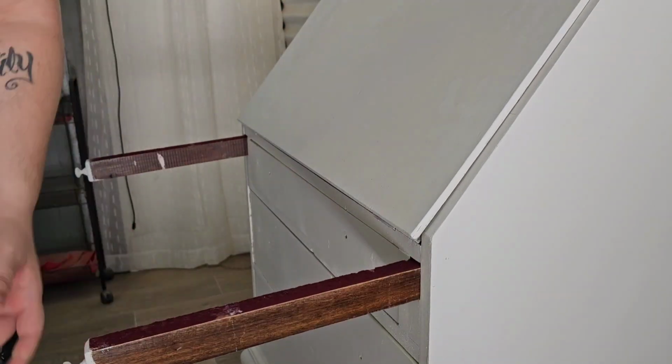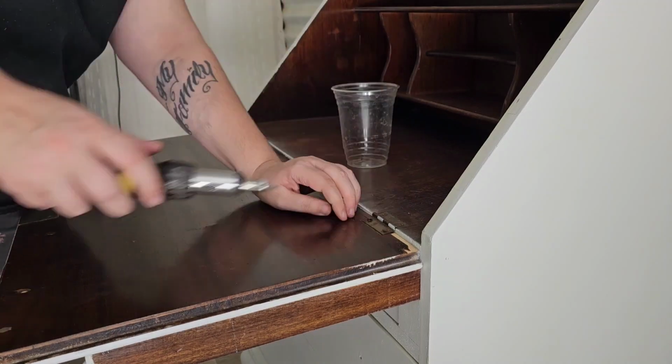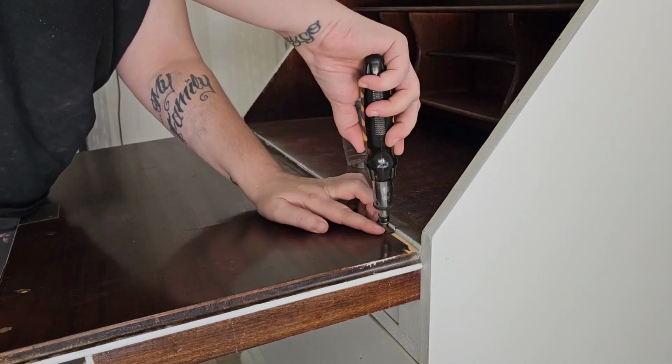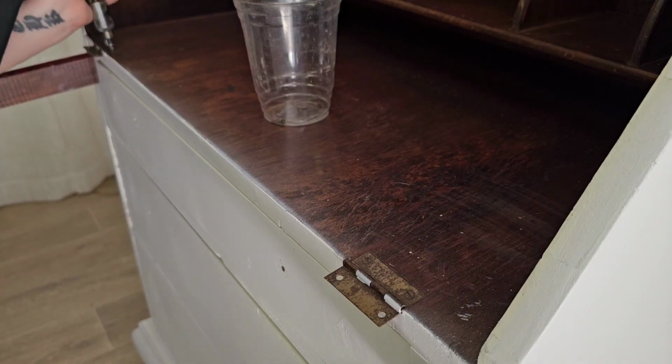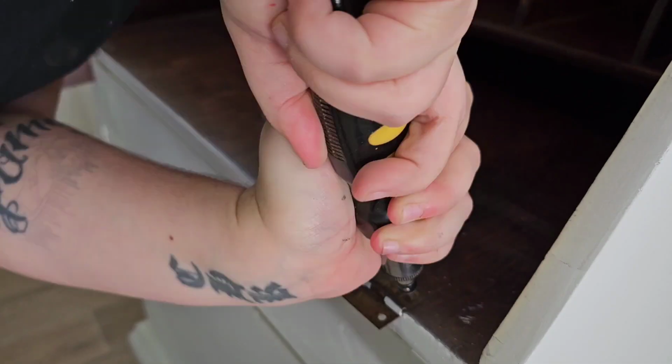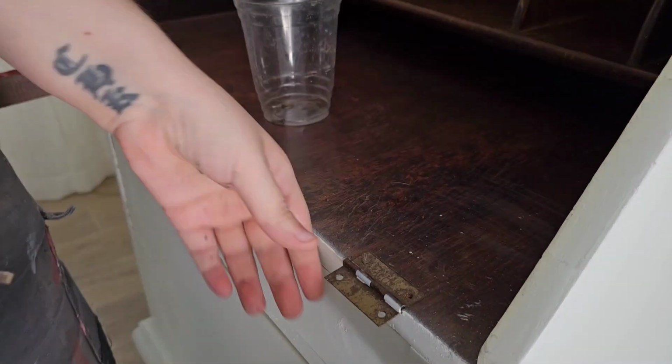When I first looked at this part, I thought the parts where the hinges went in were broken. It's just that the holes were stripped for the screws, so I'm just going to plug the holes up and, you know, re-drill them. I had a really hard time getting these hinges out, but with a lot of downward pressure and help from some pliers, I did eventually get them out.